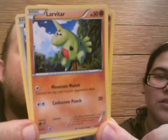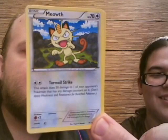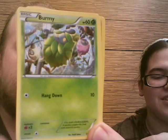Stuck in the back of my head. Sorry. My turn. There's the code card. Alright. It's the third pack of them. Got Diglett. Larvitar. Okay, we know Larvitar and Tyranitar are in here. Where's Pupitar? Where's Meowth? Burmy. There's the other cloaks in the background.